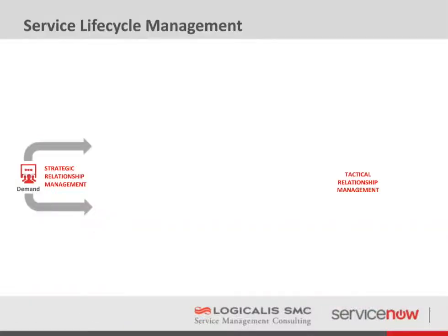So let's take a look at the service lifecycle management. The last session we had, starting with those basics, we took a look at the right side of this slide. We took a look at the tactical relationship management, and when this picture is loading you will understand why, because here the traditional process areas are. But I would like to connect it to the left side of this slide, which is the strategic relationship management, and it starts with demand.